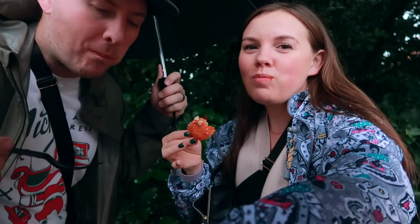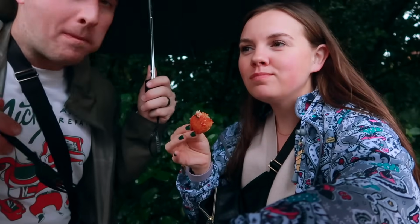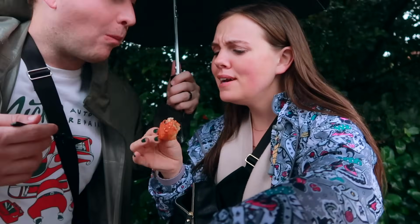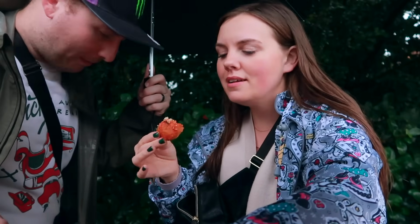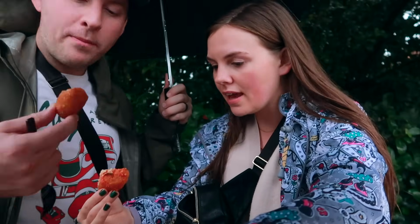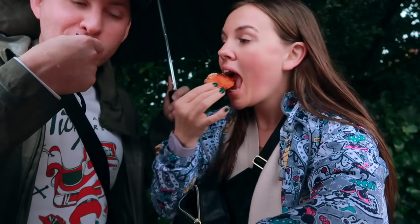I'm not feeling it. It's not making me dance. No. It's like it needs to be cooked longer or something. Yeah, there's something about it. It tastes like it should be sweet. It doesn't taste like it should be savory. I guess it's the same thing, but they just toss those in cinnamon sugar is my guess.